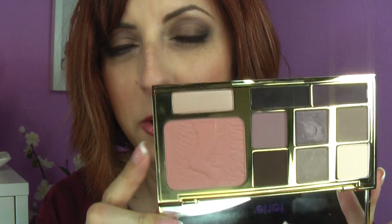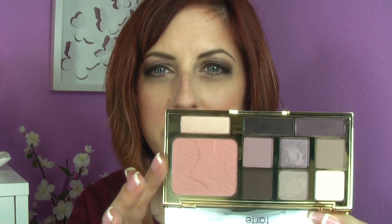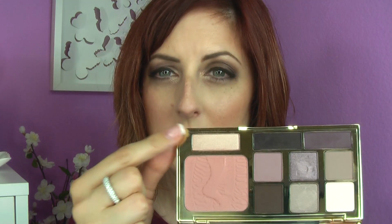And then I love the pale, pale pink. When I'm doing purple, I don't really want to do a bright pink blush or whatever. Love the paleness of the pink on that. And then you could even use this as a highlight on your cheekbones if you wanted to.